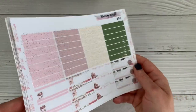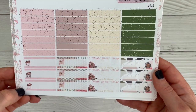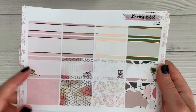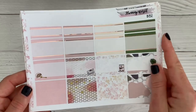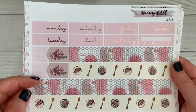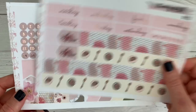This page has the stunning confetti foiled headers, and then some quarter boxes here. We have some more quarter boxes, half boxes with foil, half boxes without foil, and then this is all cut washi down here. This page has the foiled date covers, a habit tracker, some flags, and then your washi. And this washi does not have any foil on it for the bottom.